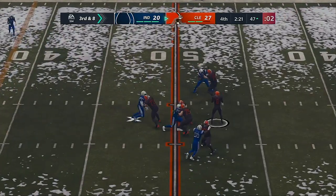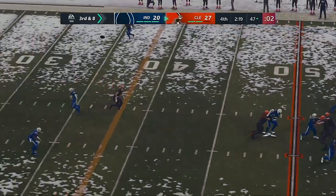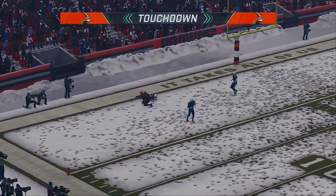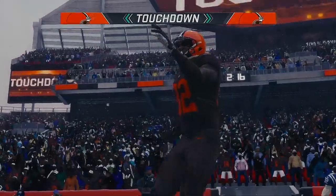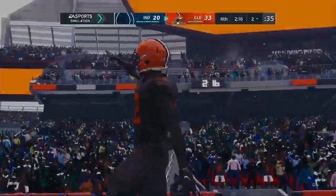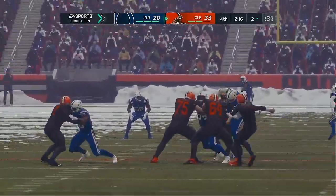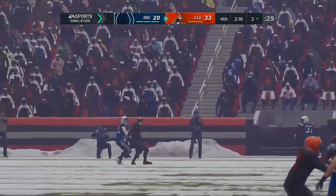On third down, Mayfield. He's going to let this go. Back of the end zone. And this is caught. Touchdown, Cleveland. Rashard Higgins. His second touchdown of the afternoon. And the Browns add on to their lead.